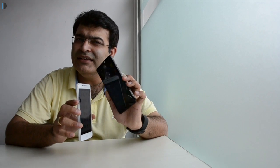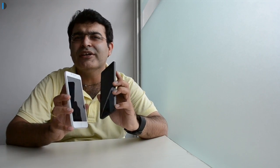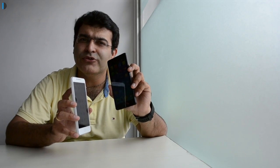Talking of the software experience, there is close to no bloatware on the Yureka Plus, whereas there are a lot of pre-installed applications that you get on the K3 Note, which includes some utilities, navigation software, etc. But it is not that bad a deal, so it's not a deal breaker when it comes to bloatware, but there is more bloatware on the K3 Note.